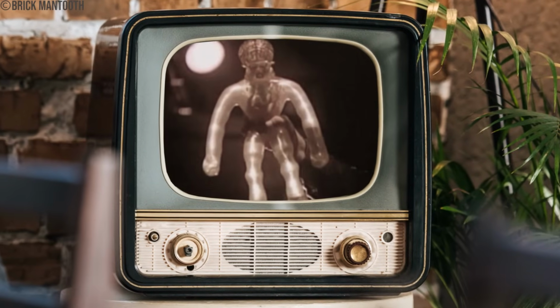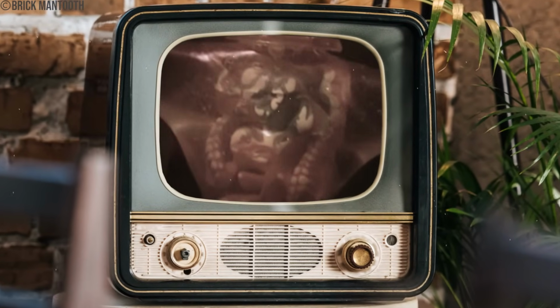Stretching! Now he's springing back into shape. You can see inside him.